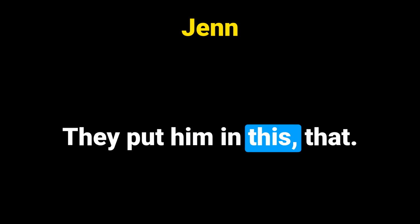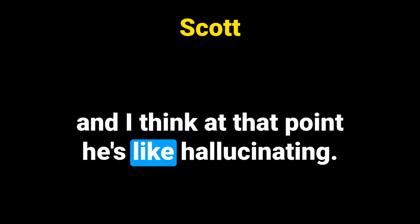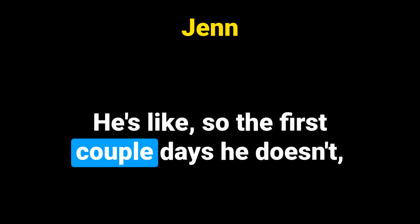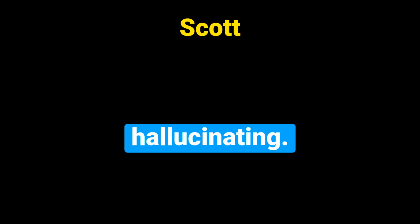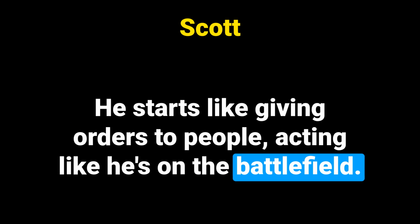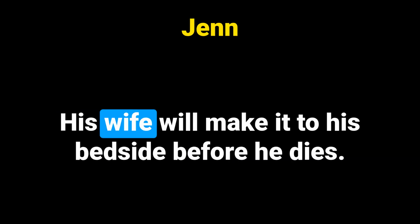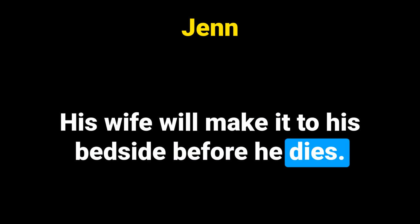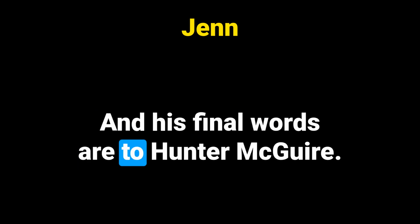They make him as comfortable as they can, and I think at that point he's hallucinating. For the first couple of days he doesn't, and then when the pneumonia sets in, he really starts to hallucinate. Yeah, he starts giving orders to people, acting like he's on the battlefield. Yes, and he's with Hunter McGuire. His doctor is with him. His wife will make it to his bedside before he dies, and their young daughter. She's there with him. And his final words are to Hunter McGuire.